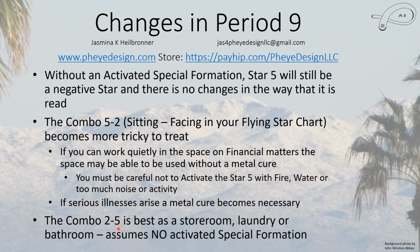Now, if you have a combo of 2 and 5 sitting and facing, this is best as a storeroom, a laundry, a bathroom. And of course, this assumes you don't have an activated special formation. If you have an activated special formation, the 5 is also timely. Well, actually, I should say there are 4 special formations that will do this, and I'll talk about that in a second. But otherwise, the 2-5 combo isn't really a good combo because it's still a problematic star for money, and it doesn't do a whole lot for helping your health either, because star 2 is a wealth star, which doesn't have anything to do with your health in general.